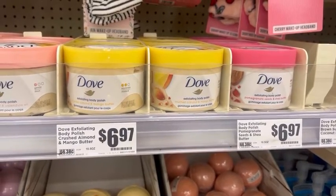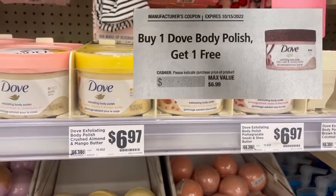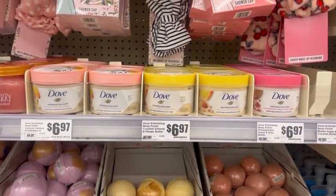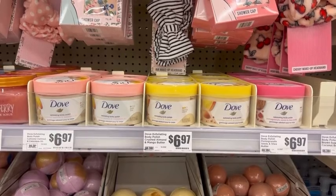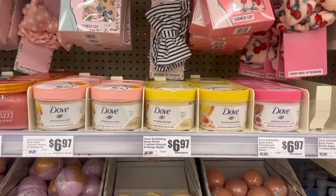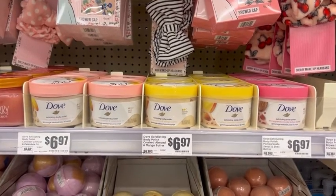Since we are purchasing over $30 worth of Dove products, that basket coupon is going to apply twice, taking off a total of $6. Also, in the 10 to save inserts, we have buy one, get one free Dove body polish coupons. I'm going to use 2 of those, so that's going to take off a total of $13.94. So our total before any coupons are applied is $30.54.